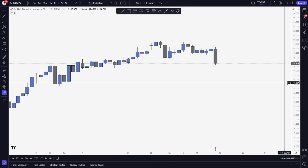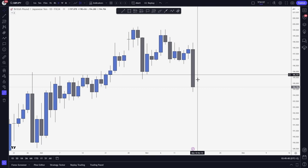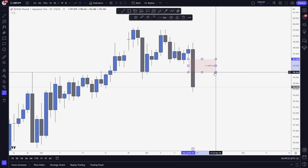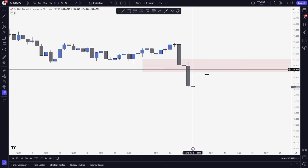Very similar situation on GJ, although it's a little bit choppier. The weekly time frame is printing a bearish candle. It has been extremely choppy on the daily, and right now, just for the first time, we're having a very nice expansion candle. So even on GJ, I would say just wait for a daily imbalance to form and then maybe look for some sort of a daily trade.